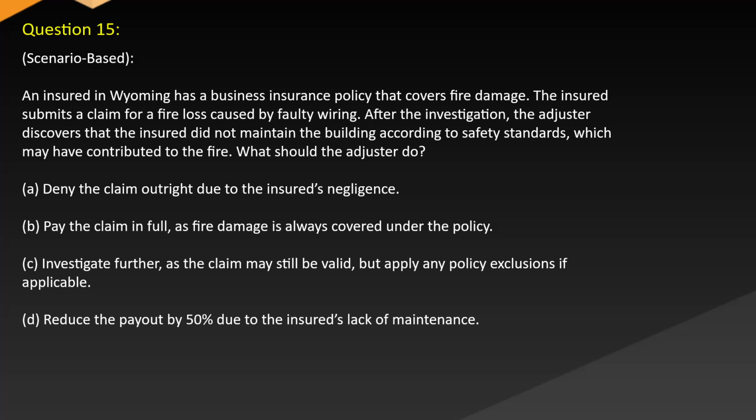Question 15, scenario-based. An insured in Wyoming has a business insurance policy that covers fire damage. The insured submits a claim for a fire loss caused by faulty wiring. After the investigation, the adjuster discovers that the insured did not maintain the building according to safety standards, which may have contributed to the fire. What should the adjuster do?